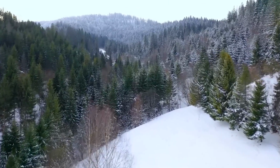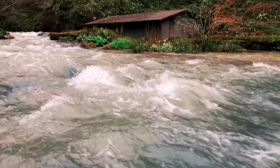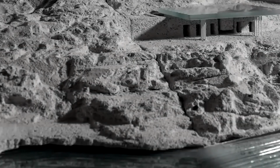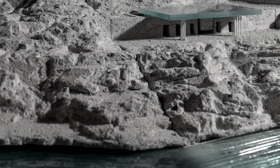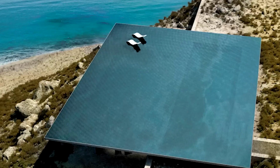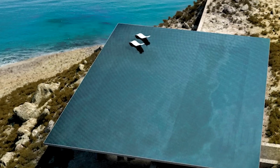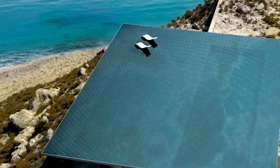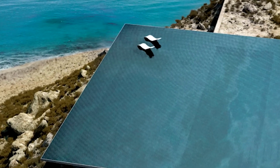Number 11. Mirage House, Greece. The Mirage House in Greece is a special kind of house that's hard to see. It's on an island called Tinos, and it's made to look like it's not there. The house is small, just 1 floor, and it sits on the edge of a cliff. That means it has amazing views of the sea. The house is about 2,100 square feet big, and it blends in with the rocks around it.